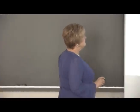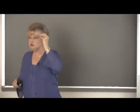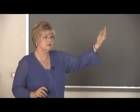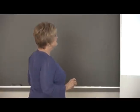Here's a little map of the government. I would do boxes. I would make the layout a little clearer. I would use color, because with color, you actually remember, oh yeah, that box was in the upper left-hand corner and it was green, and you're going to remember what it said. All of those things help your brain to recall stuff.